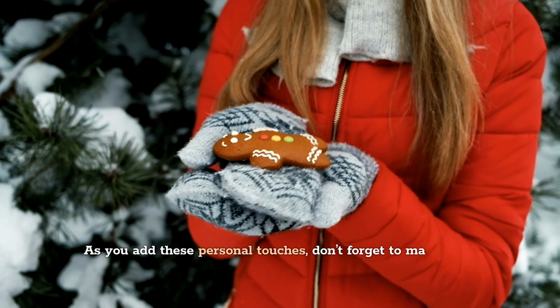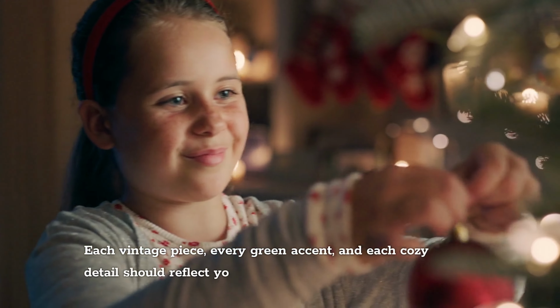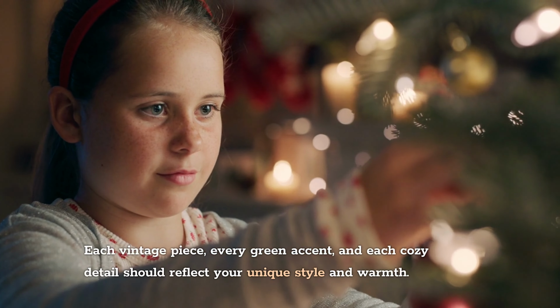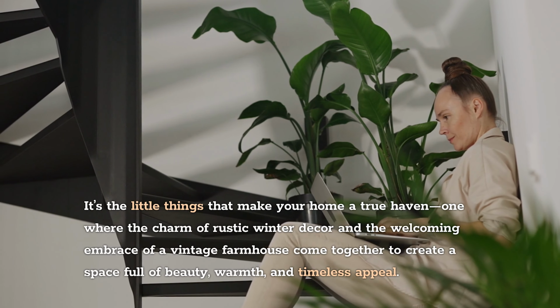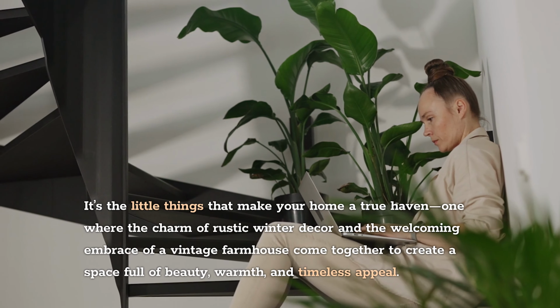As you add these personal touches, don't forget to make the space your own. Each vintage piece, every green accent, and each cozy detail should reflect your unique style and warmth. It's the little things that make your home a true haven, one where the charm of rustic winter decor and the welcoming embrace of a vintage farmhouse come together to create a space full of beauty, warmth, and timeless appeal.